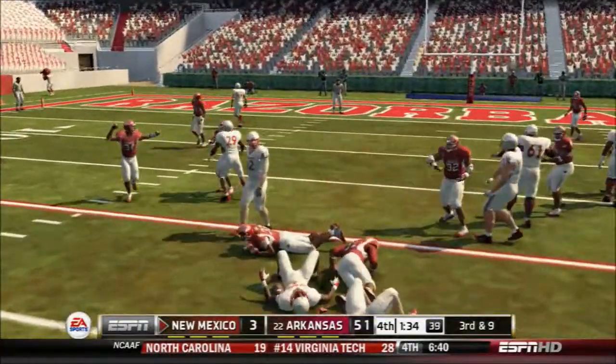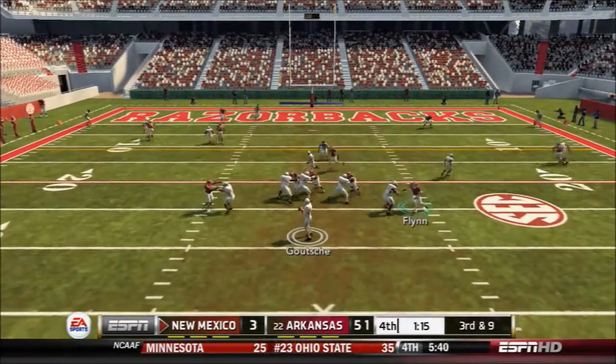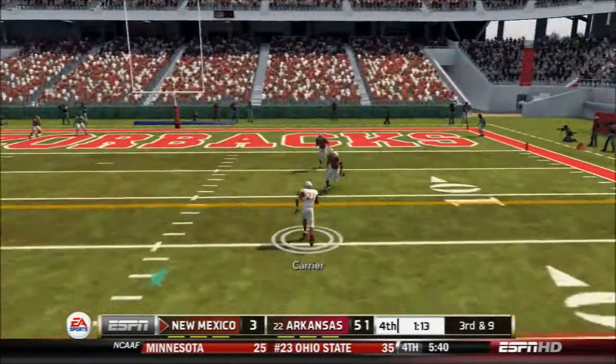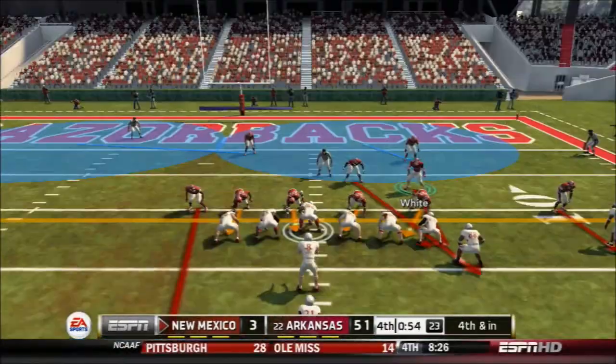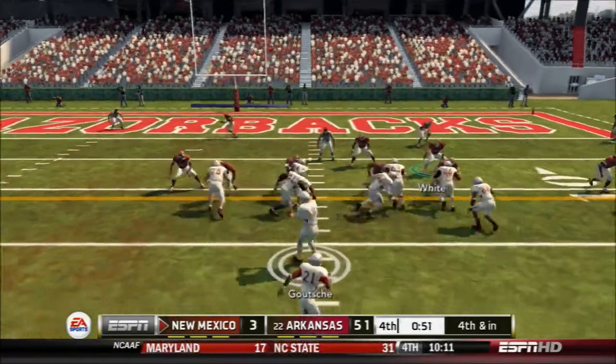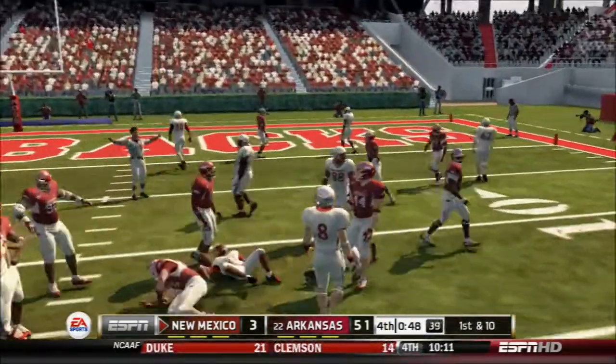And they'll bring him down behind the line. He's fired up after that play. Drops back to pass. Quick pass. Brought down right around the 12-yard line. Makes it to the 12-yard line.